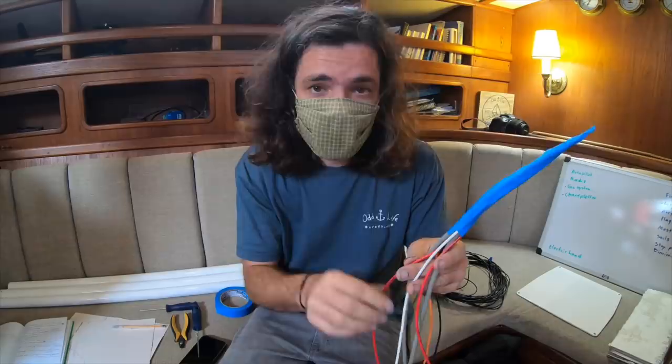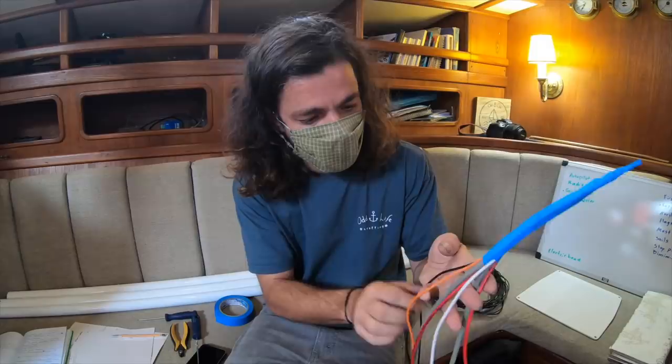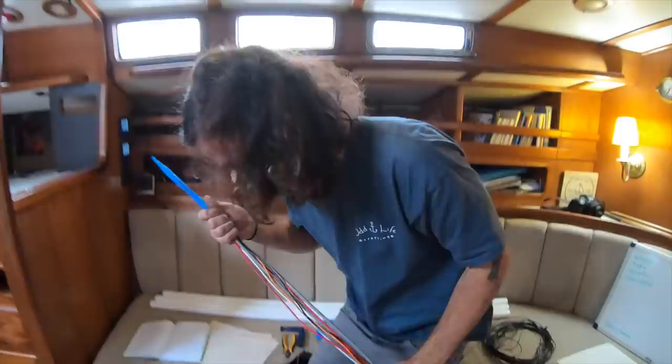So that means we're gonna have a switch for the compass, for the light for the compass, for the stern light, for the cockpit light, and the negative for the compass, for the light. So if we manage to put all of this up the tube, the pipe, we are good to go, but wish us luck. Did you say about the horn? Yeah, one of the red ones is the horn.